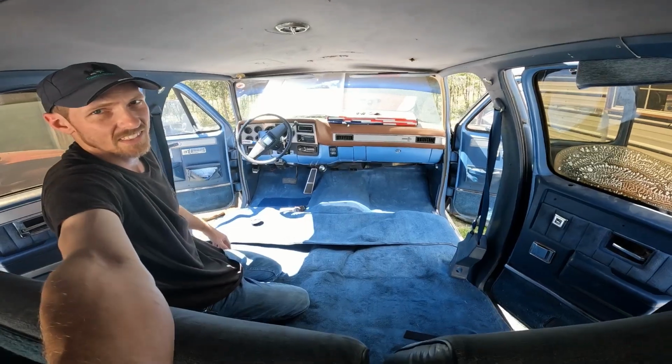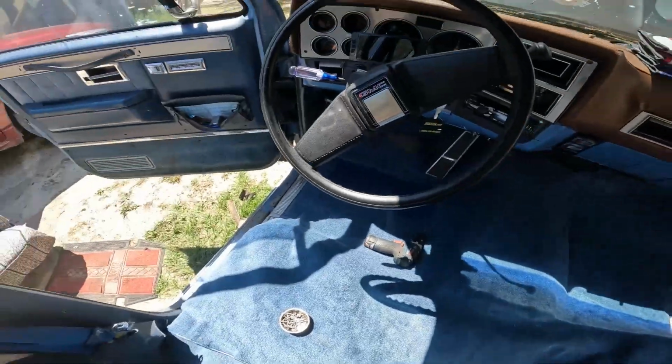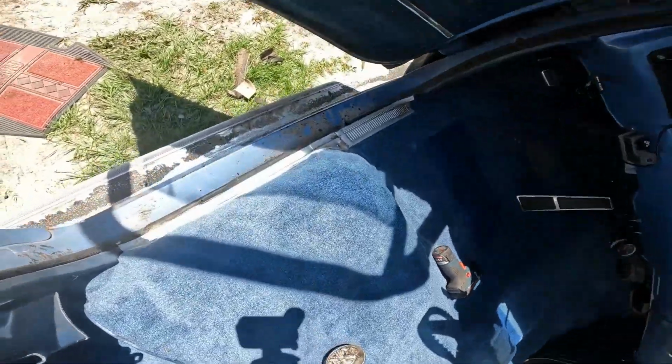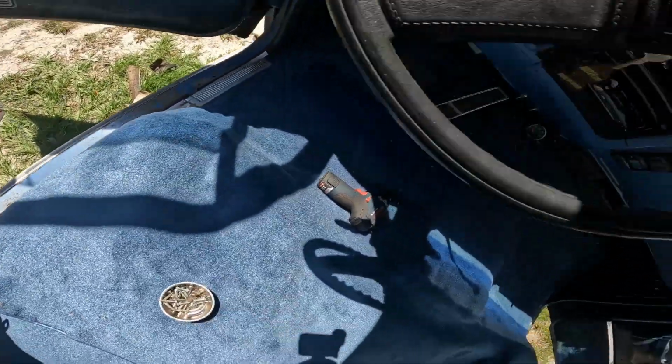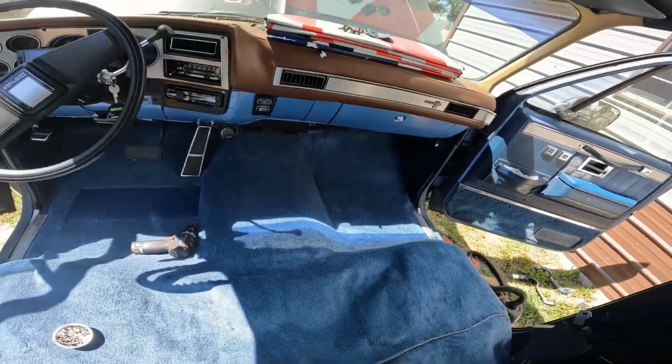Take a look. This is LMC. Here. There are my door seals. I will get new door seals or seal plates. But yeah, don't that look great?